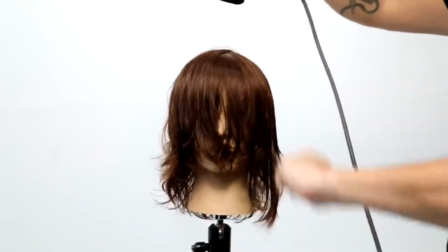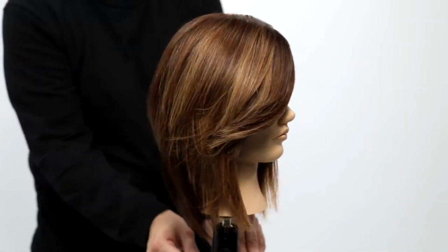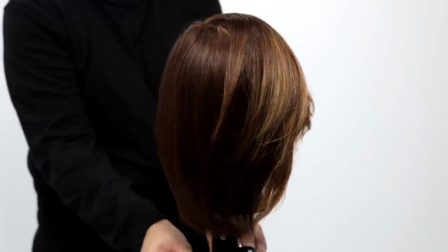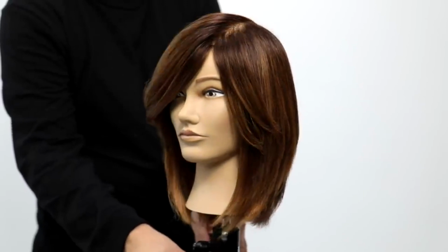I'm going to show you guys the end result, but I'm also going to show you it with hair color, because I'm going to go into the hair color next. So if you want to see that, stay tuned in this video. If you would rather just do the haircut, then you can do that.